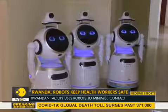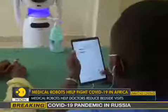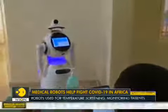As the continent battles a deadly pandemic, the robots, which are a first for Africa, have the potential to offer crucial support to medical workers.